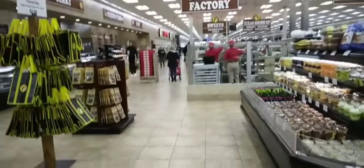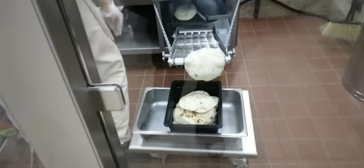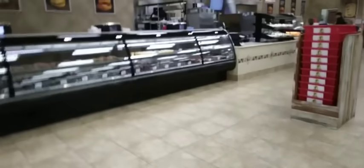A little bit different for a Texas Buc-Ee's. It's a little bit larger. I like this. Look, they're making fresh bread. That's different. Look at that. They look like sopapillas. They may be tortillas. Oh, tortillas. Yum. Those are tortillas. That's unique. So you've got your fair share of jerky and your fudge. They're making fresh fudge over there.